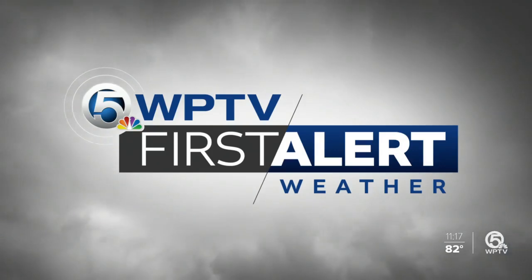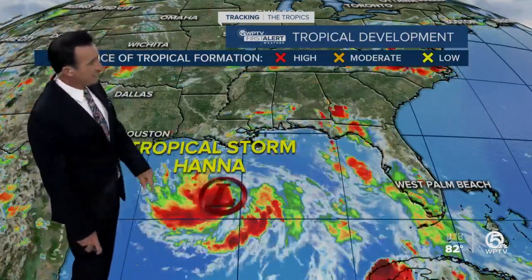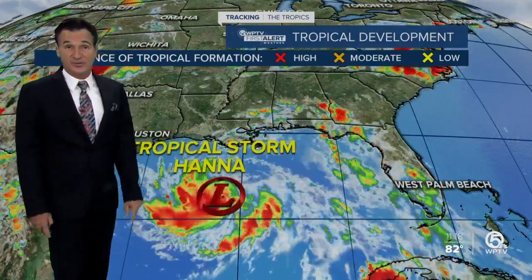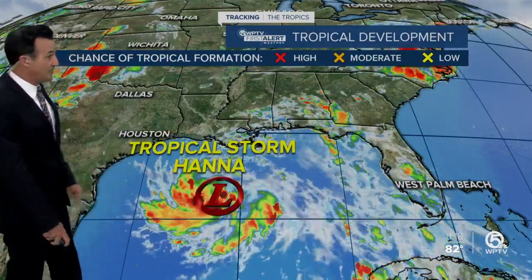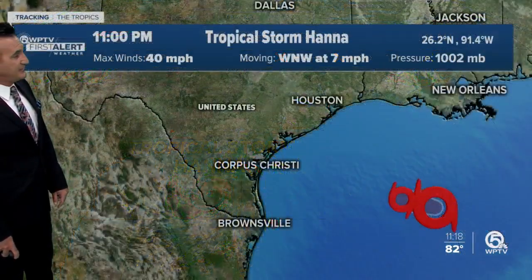All right, we're going to start off with the tropics here since it's getting pretty active with three things to talk about. The first one on the list, we'll go from east to west here. Tropical Storm Hanna just named moments ago. Actually, Hurricane Hunters have been flying out there all evening and just found tropical storm force winds just as the show started. So they named it Hanna. That's the next name on the list. And in fact, this is the earliest 8th named storm on record, too.